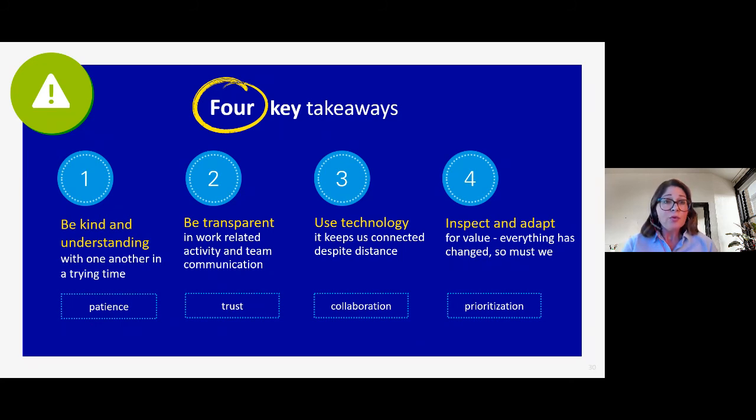As far as four takeaways from the session, I think Shannon covered at the very beginning: it's a very challenging environment. Everyone has different personal circumstances they're bringing to the table. We're still trying to focus on delivering value through our jobs, but it starts with all of us being kind and understanding and patient with one another. It's a very trying time.